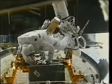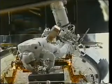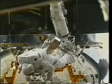You might notice over my left shoulder there's a gold-colored box. That's a new camera we had on board that actually brought the ground into the work envelope, basically, and looked over our shoulder, and you'll see pictures of that in the upcoming scenes.